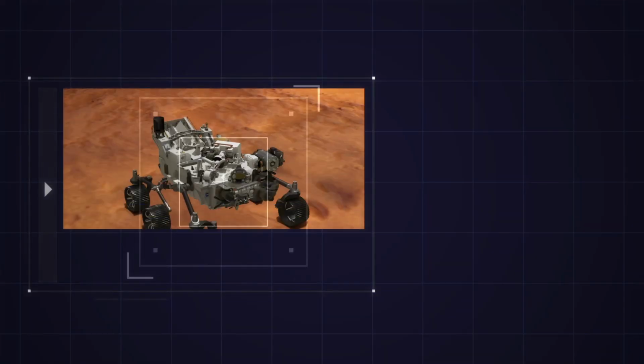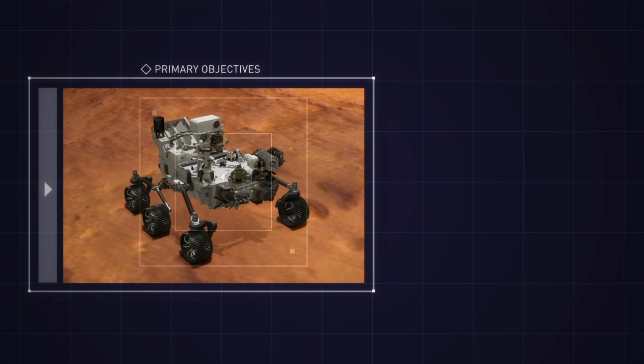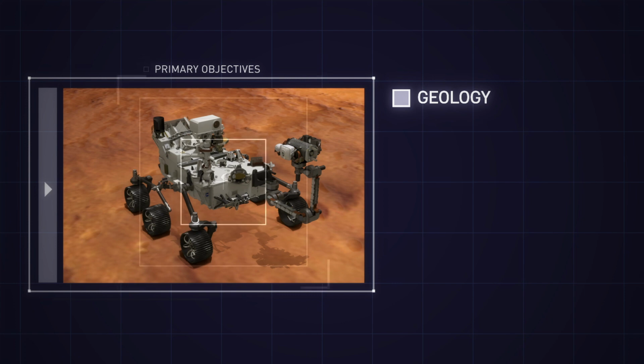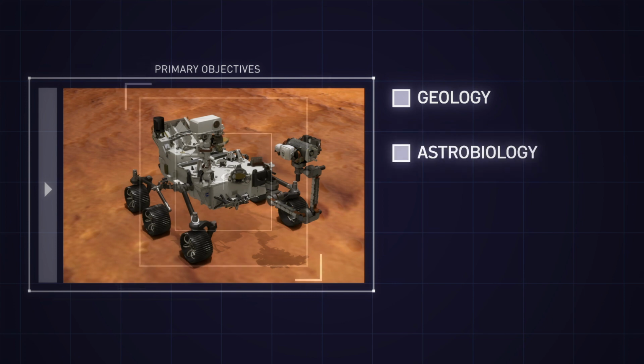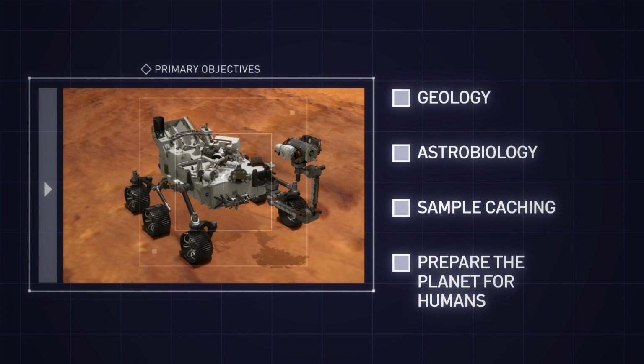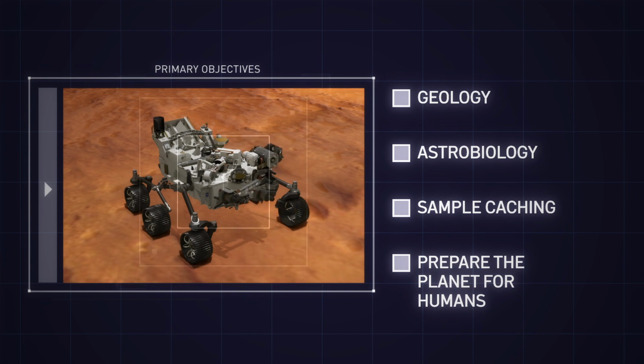So let's take a look at Perseverance's 4 primary objectives. First is geology, studying the rocks on Mars to determine the history of its landing spot, the Jezero crater. Second, astrobiology, or really the one question we all have. Is Mars suitable for life, or did it have any ancient life? Then there's sample caching, looking for any rocks and soil that could be brought back to Earth in the future. And finally, prepare the planet for humans by testing new technologies to help sustain people on Mars, whenever that could happen.